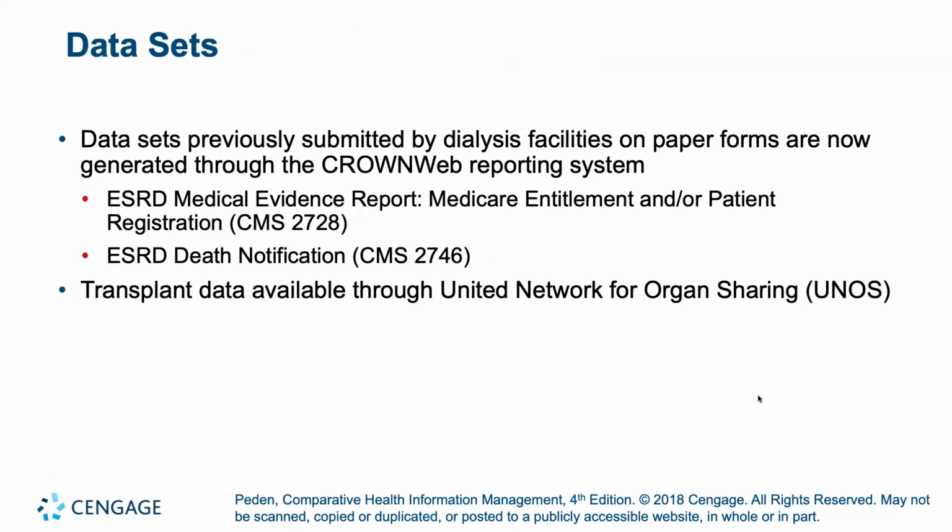Data sets. We are talking more and more about data sets. And I would encourage you to go out and Google healthcare data sets so that you're familiar with those. And obviously there are some here. And then the CrownWeb reporting system has those built in. And then you can go and get transplant data through the United Network for Organ Sharing, UNOS.